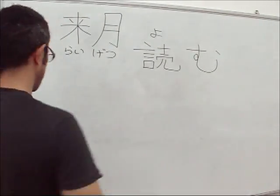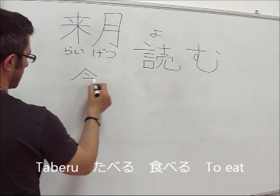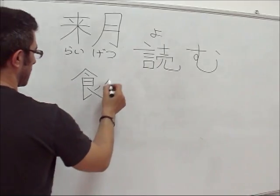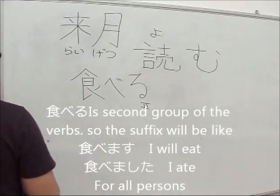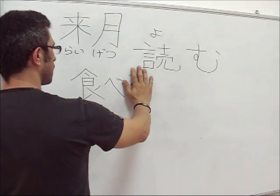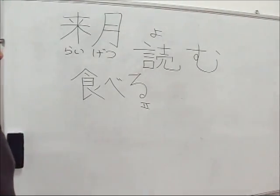And next I want to teach the verb to eat, taberu. Taberu is the second group of the verbs, so I will teach it later, but to say also here, we have to throw the ru and put the suffix. If you want to make the future tense, I gonna eat, I will eat, tabemasu. The past tense is, I ate, tabemashita.